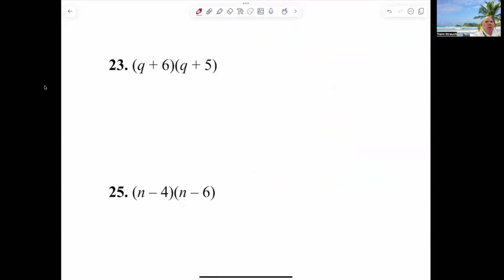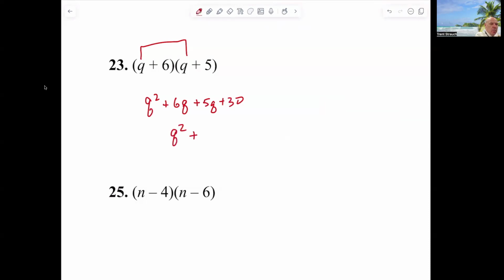23. Okay, now we're back to easy. Q times Q. First smiley face. Positive, thank you. Wow, a right answer today. It's called paying attention. It's amazing what happens. Second one, positive 5Q. And finally, plus 30. Thank you very much. Come on, it's easy. Now what? Q squared plus 11Q plus 30. Nice.